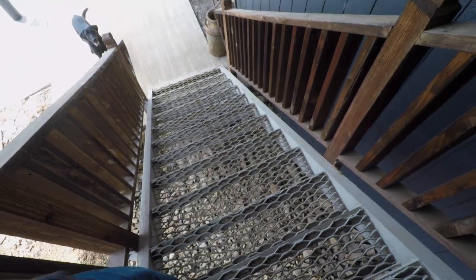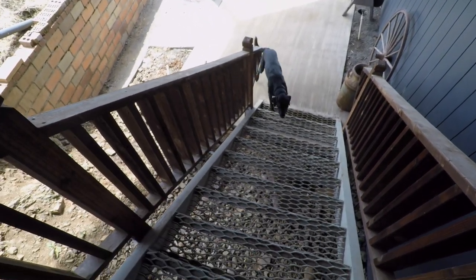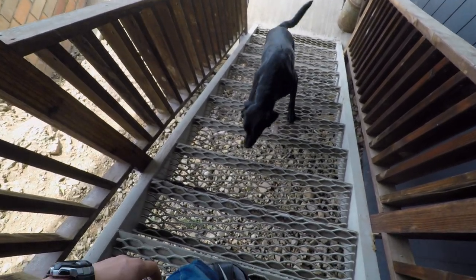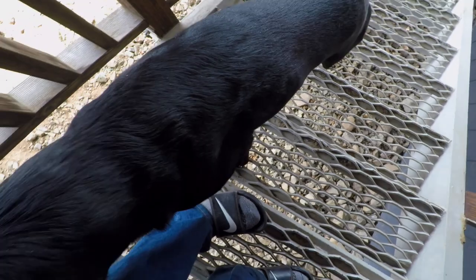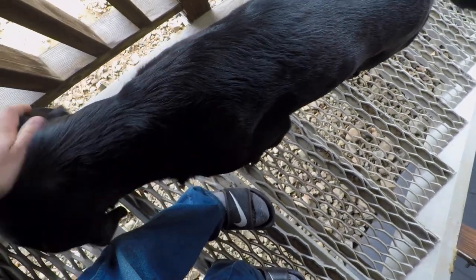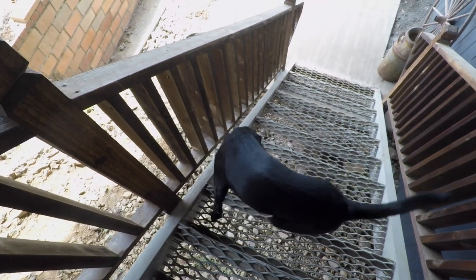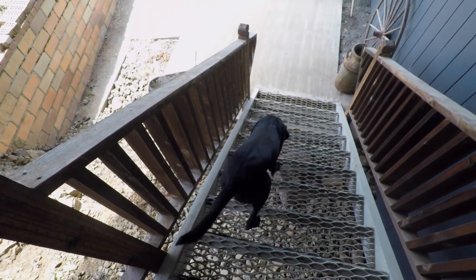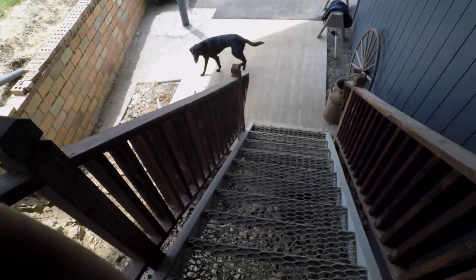All right, now we'll move back up to about halfway up the staircase. Chief, come here. Good boy. Good job, buddy. Okay, back. Nice and slow. Good job. Okay, let's go up higher this time. We're about three-quarters of the way.